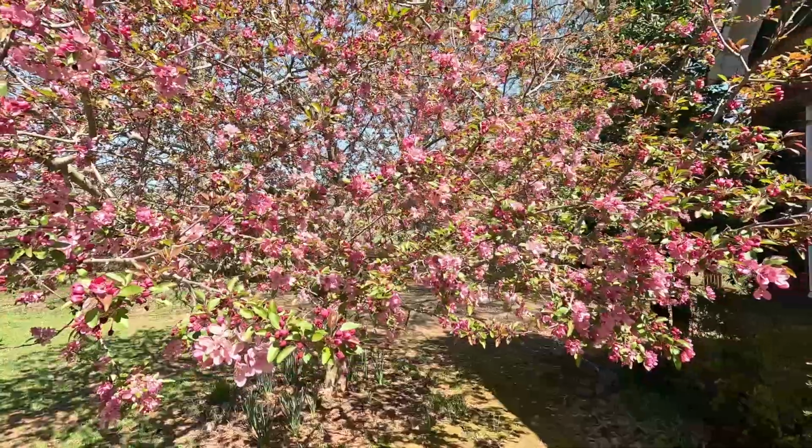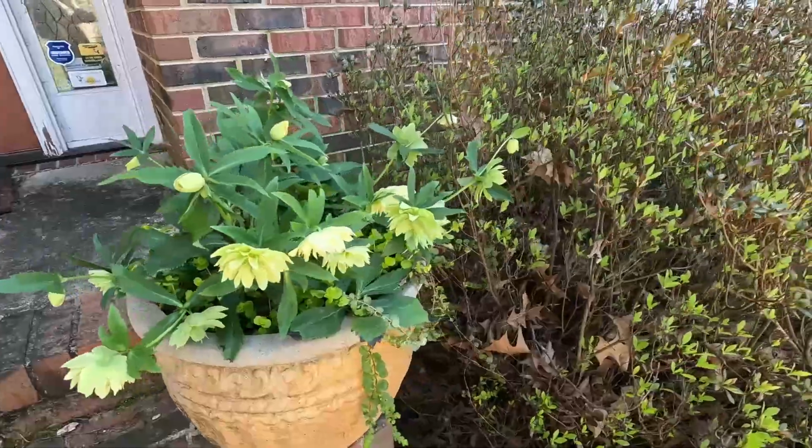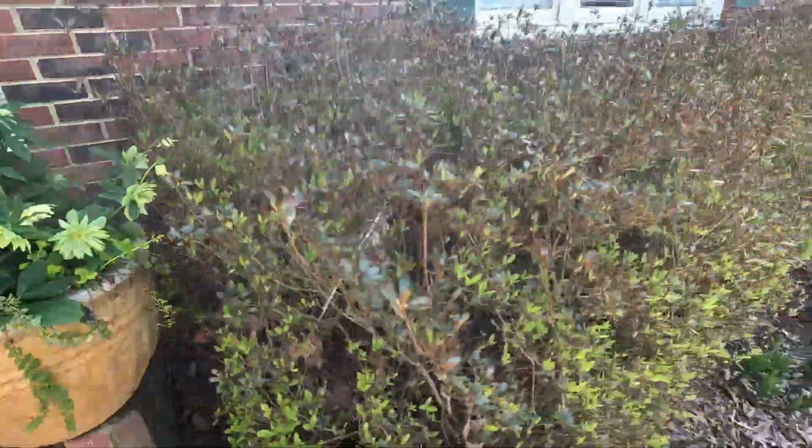Beautiful crabapple has just started opening up here in front of the house. It looks lovely. It is buzzing with bees. It's great. Here in front of the house, got some hellebores by the front entrance.